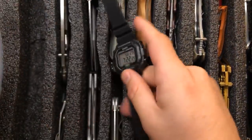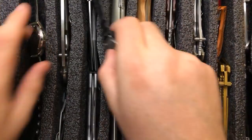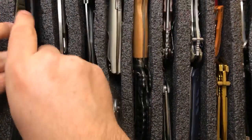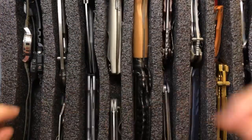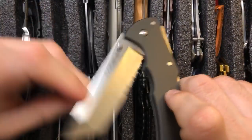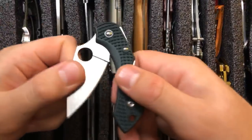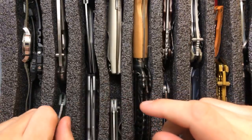Right here I've got the Casio F108 and Casio F91W. And then in here are some other ones in the top drawer that sits right next to my table. I've got a Cold Steel Code 4 in here, which is great to show off the Triad Lock. It is a fine knife in its own respect. I have a Spyderco Dragonfly in ZDP.